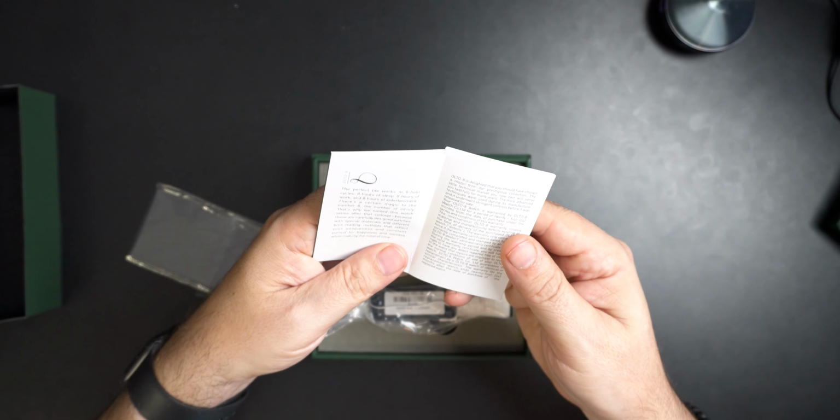It's a little different because it's not all together, right? A lot of times when you're spending that kind of money on a watch, it's weird that you have to put it together. That just seems a little strange to me.